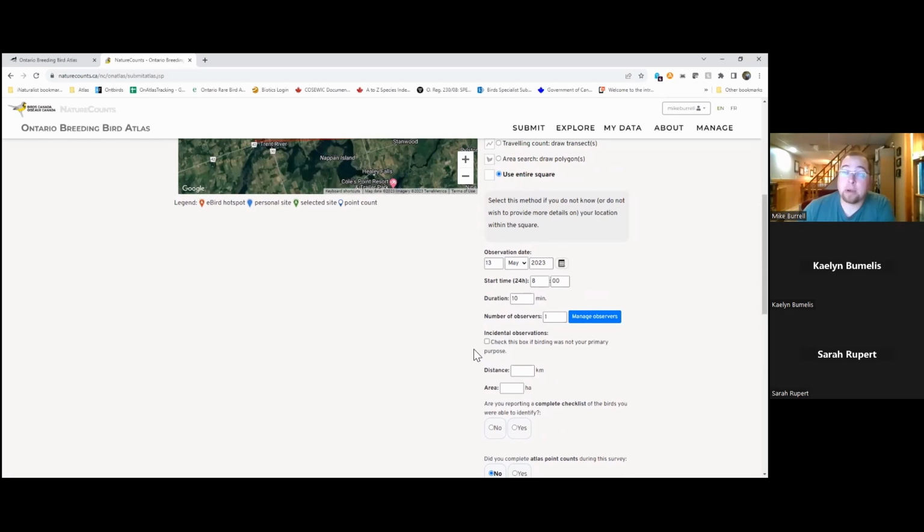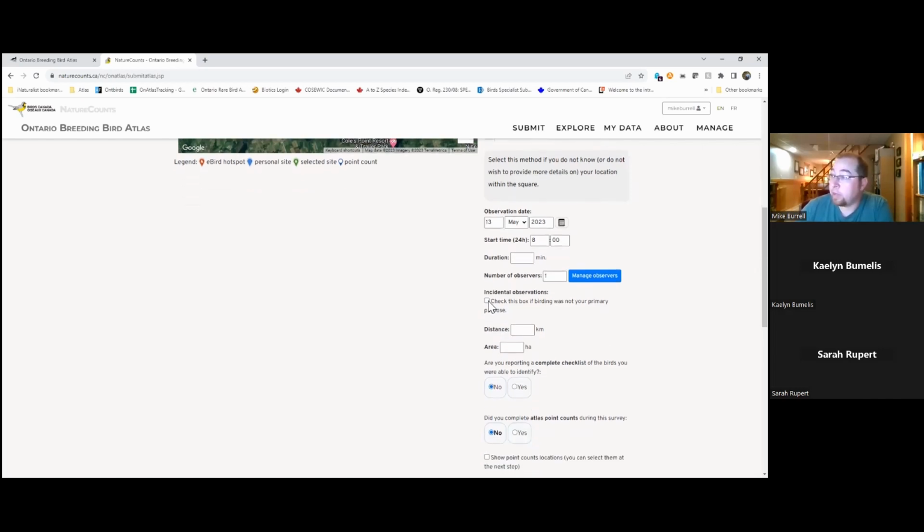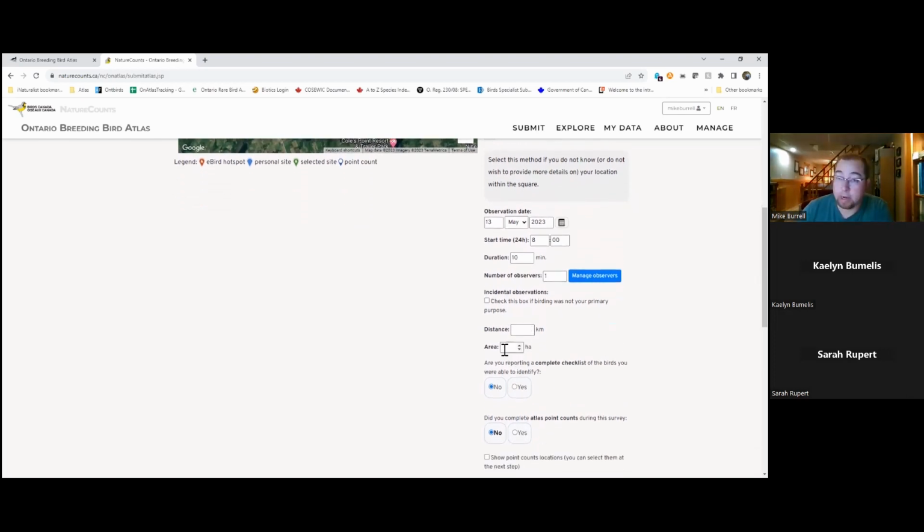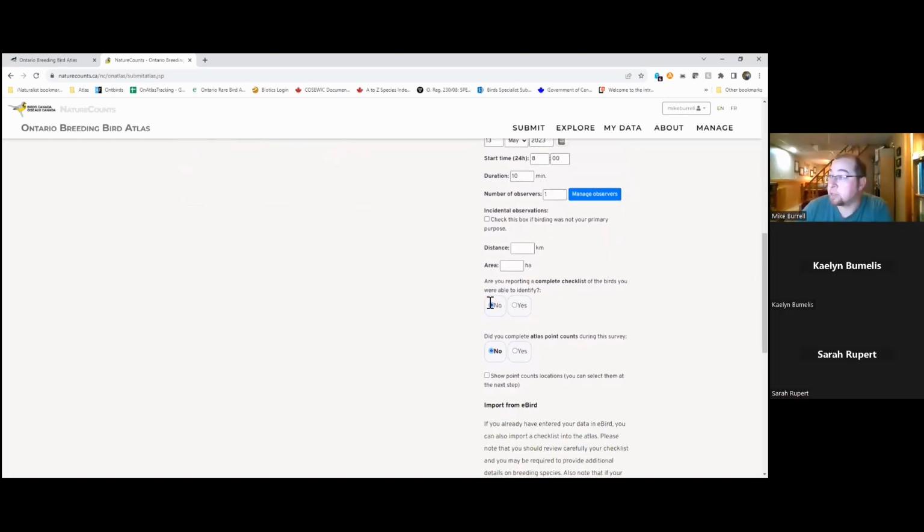If birding was not your primary purpose, if you were, say, driving down the highway and you happen to see something really interesting you want to put in the Atlas, then you'd put it in here with this incidental checkbox, yes or no. When you do that, it automatically selects no for this question way down here, which is, are you reporting a complete checklist? We'll get to that in a second. I'm going to uncheck that. And we did 10 minutes. And then distance and area, these things you can add. If you did cover a distance, you can put those in, and same with area, but these are optional entries.